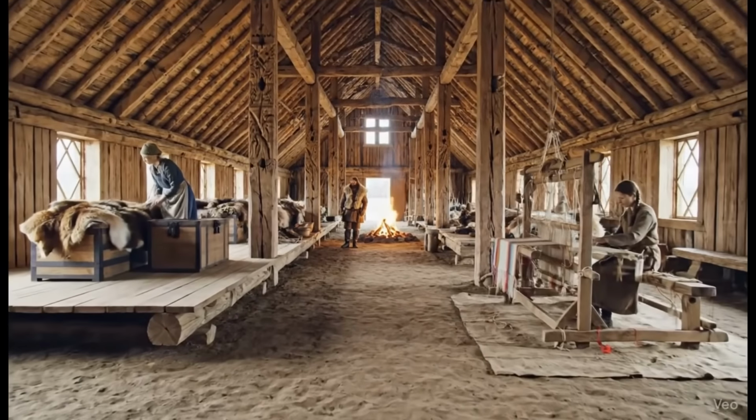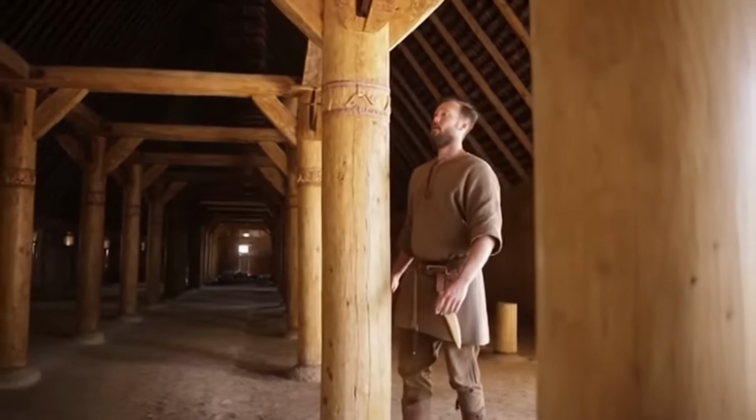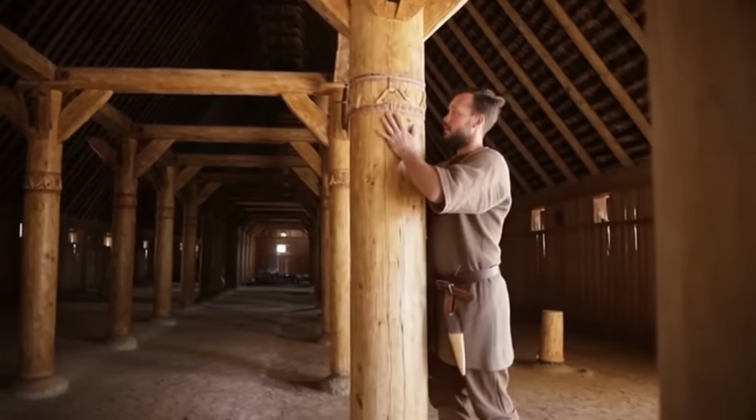Inside, the structure followed a 3-aisled plan. 2 rows of wooden columns ran the length of the building, supporting the massive roof. The floor was packed earth, often spread with ash to absorb moisture. Along the walls between the columns, raised wooden platforms extended the length of the interior.